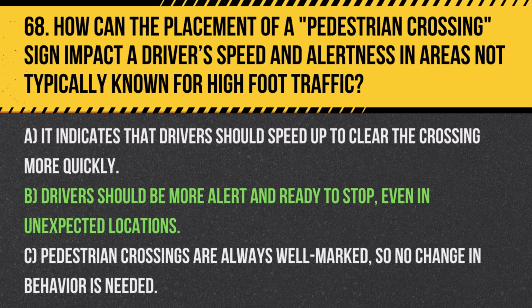Answer. B. Drivers should be more alert and ready to stop, even in unexpected locations. Pedestrian crossings in unusual areas require heightened awareness to ensure pedestrian safety.